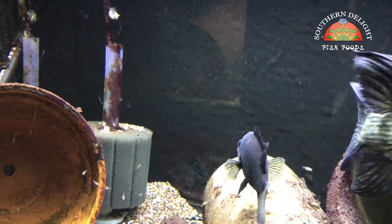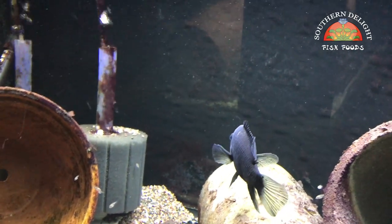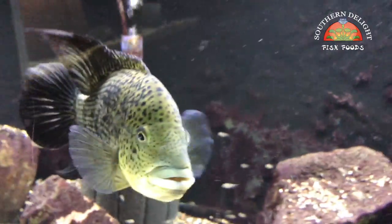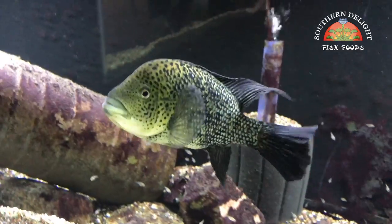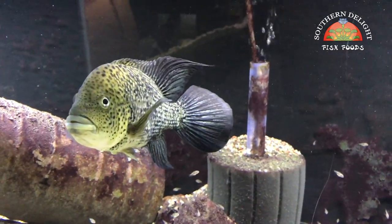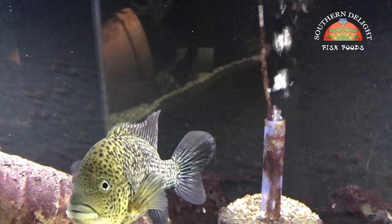Orion over here is getting mad that I'm sitting here, and I'll show you him in a second. But this guy, he's got an attitude on him too, but he's a lot different looking than the other one as far as the shade. The other one's got more white, this is more yellowish. Their tail fins look quite a bit different.